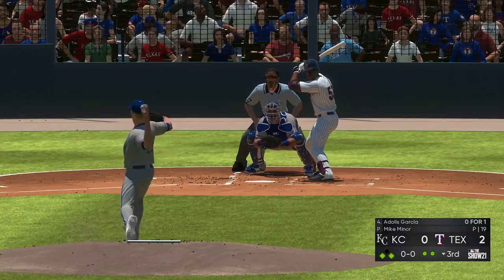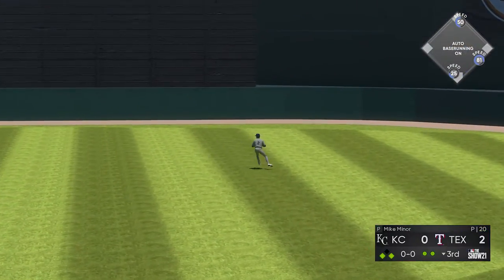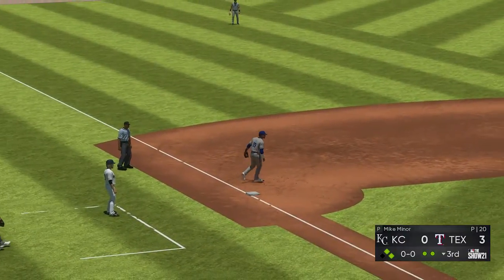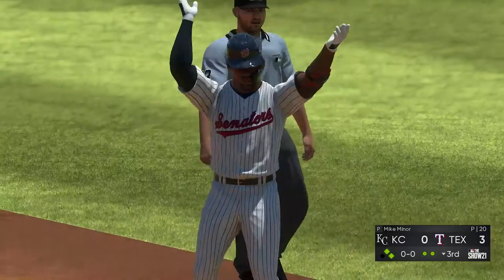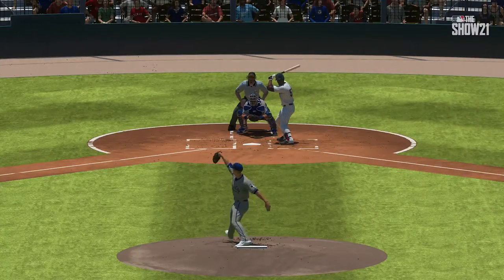In now, Adolis Garcia. And he'll quickly send a line drive to center field. Base hit, and that'll get a run in. Boy, you know, in today's game, D-Row, pitchers are being taught high velocity. Go get ahead, strike one. Boy, that didn't work in that situation.